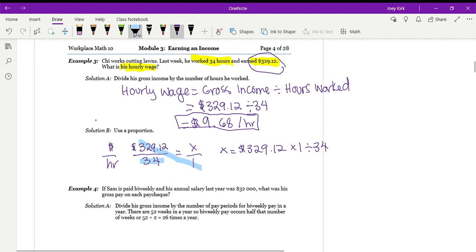Okay, and you will end up with the same answer, $9.68. And when it's a question, like when they ask what is his hourly wage, if you can, please say he makes $9.68. You don't have to write it out, but you could maybe put in per hour or dash hour, okay? Just so I know that you know what the question was asking.